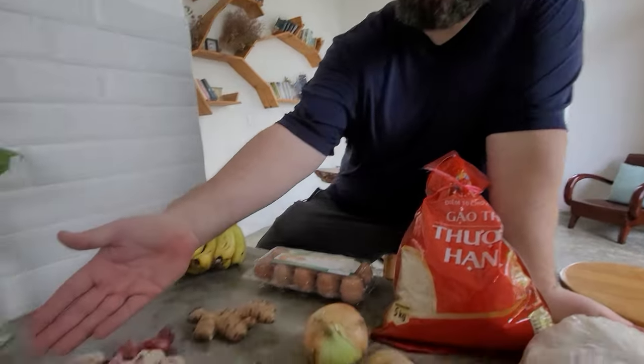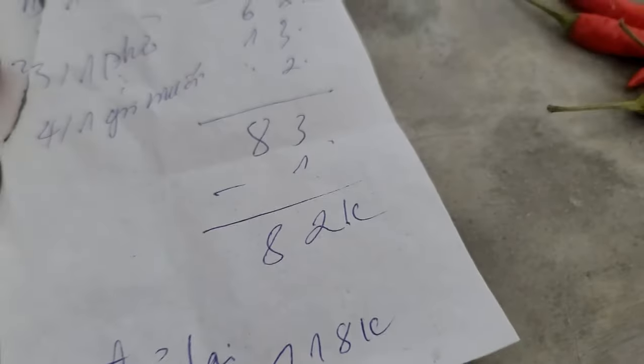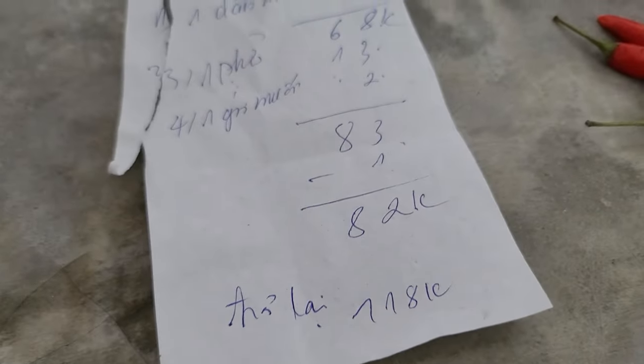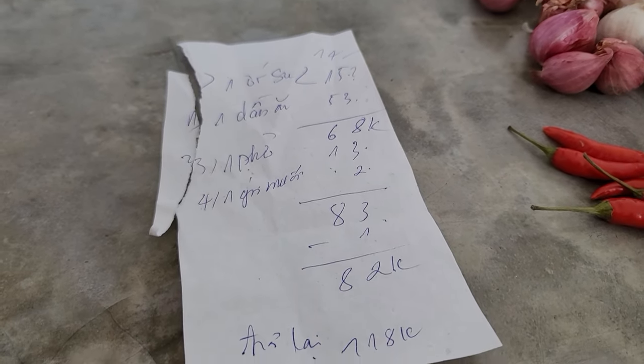and we end up going through the lady's store where we bought the oil and all that stuff, who wrote us a very beautiful receipt, by the way. Which I ripped. Which is ripped. Like, this was our handwritten receipt for the oil, the sauce, and the noodles, and the salt.